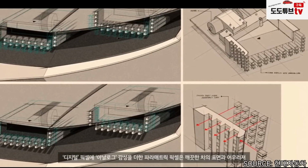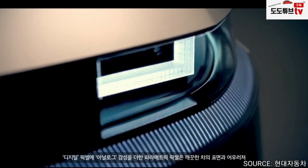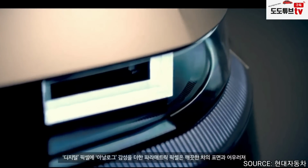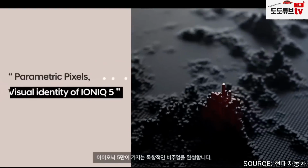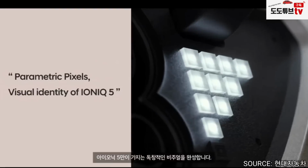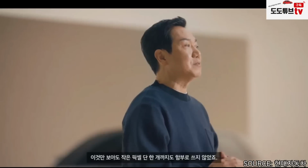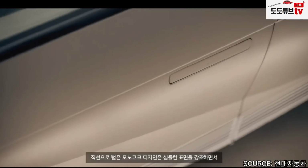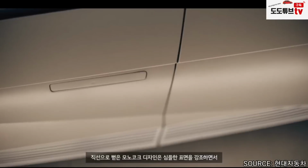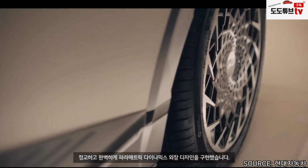The interplay of the parametric pixels represents the visual identity of the IONIQ 5. Analog detail that cradles the creativity of digital pixels. This alone illustrates that we left no pixel untouched. The straight-cut monocoque design creates a clean, pure exterior surface. Parametric dynamics in perfect, precise execution.